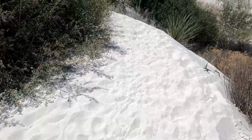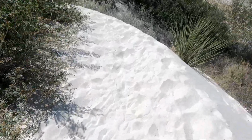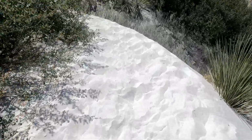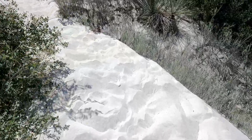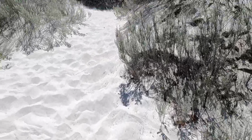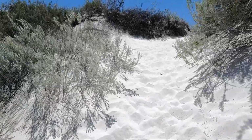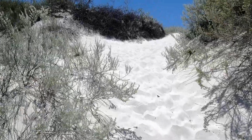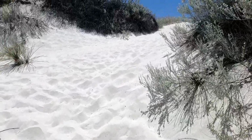It's just so amazing, fine sand. I may be sliding down myself without a sled. Whoop. Going up the first dune.